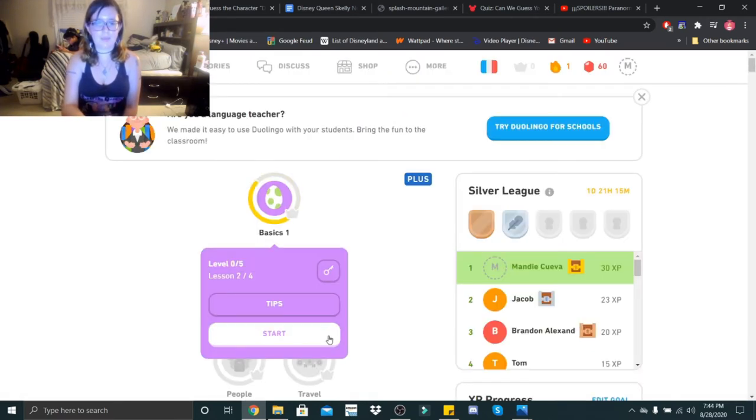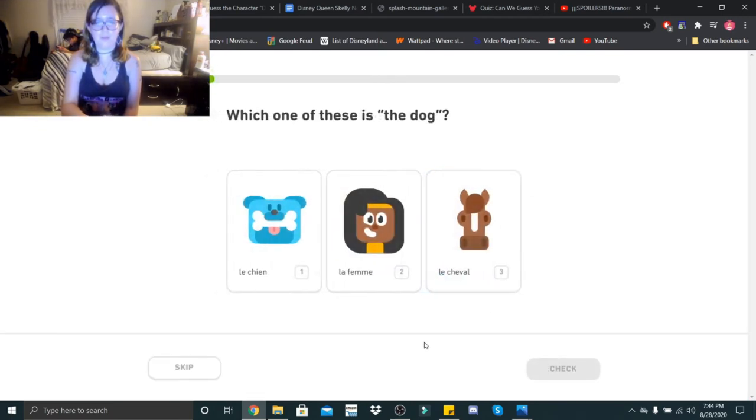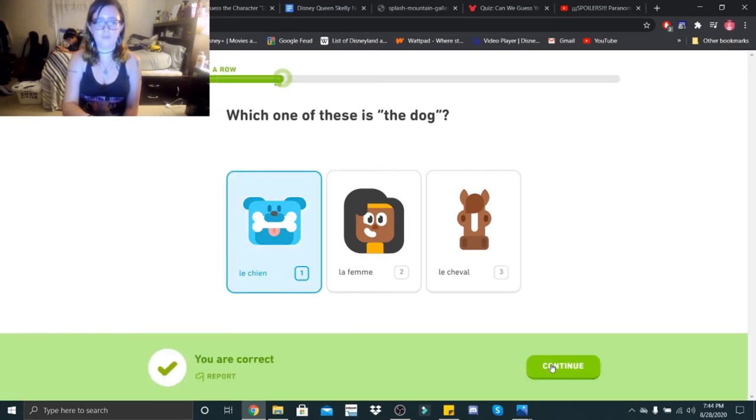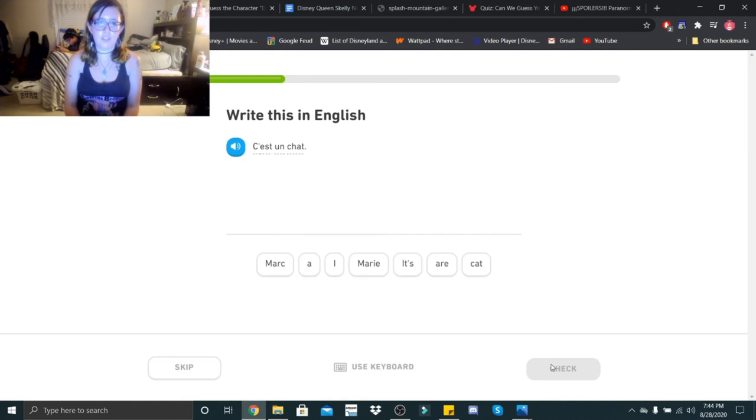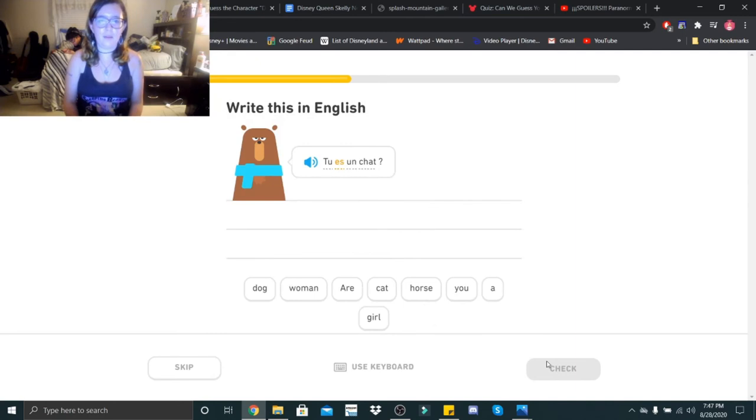Alright guys, on to lesson three. Which one of these is the horse? Le cheval. Which one of these is the dog? Le chien. C'est un chat. I think that's... It's a cat. Yes. Tu es un chat? Are you a cat?